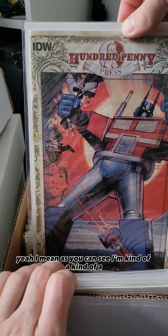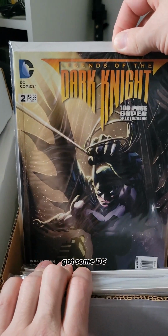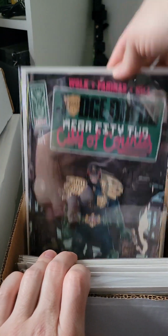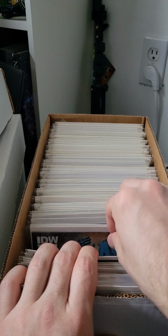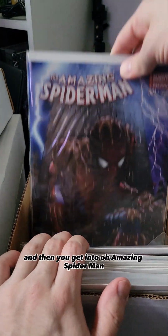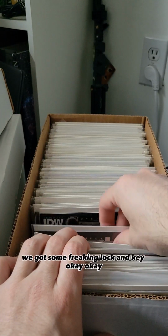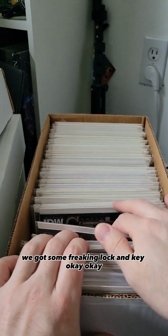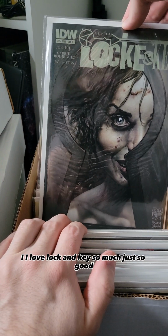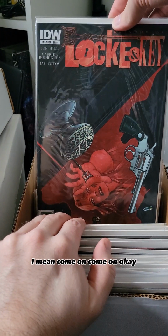Yeah, I mean, as you can see, I've really enjoyed IDW throughout the years. Got some DC. Ooh, Judge Dredd. I loved this one. The Max, you know? And then you get into, ooh, Amazing Spider-Man. We got some freaking Locke and Key. Okay, okay. I love Locke and Key so much. Just so good. I mean, come on. Come on. Okay.